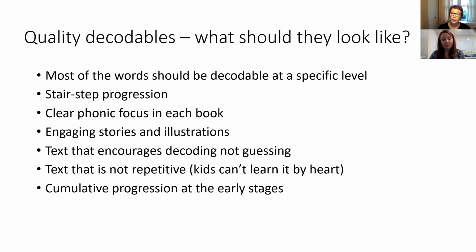And the other thing that we very much like to have, especially in the beginning stages, is cumulative progression at the early stages. And that's because, particularly when they're learning the very, very basics, we need to include what they learned before in every lesson. Otherwise, they forget.